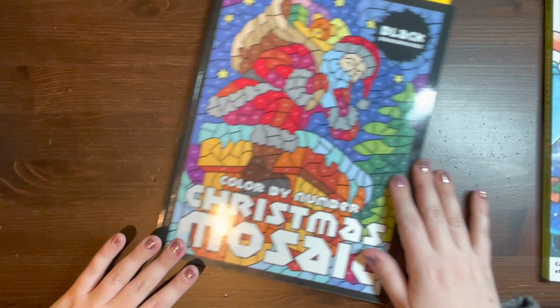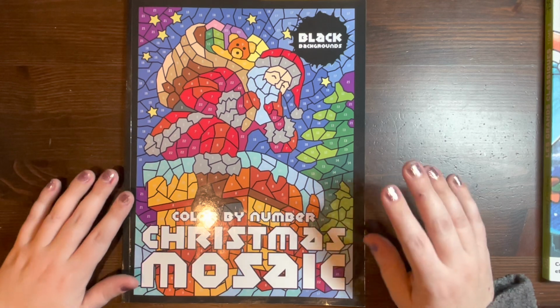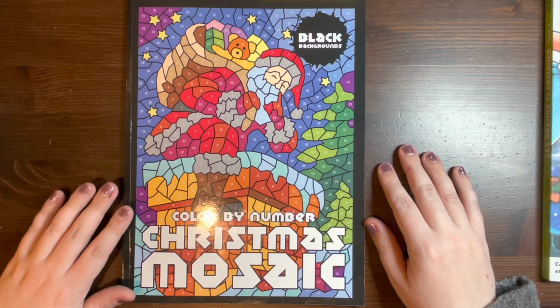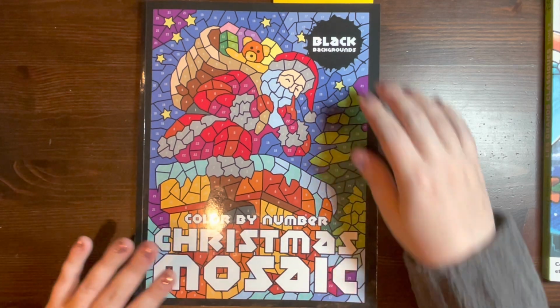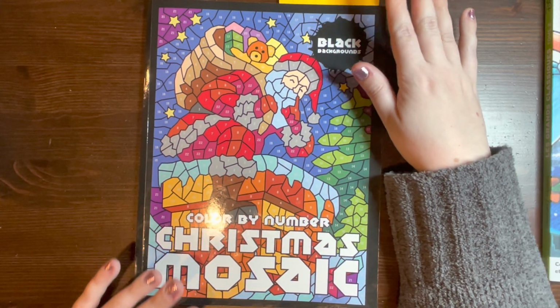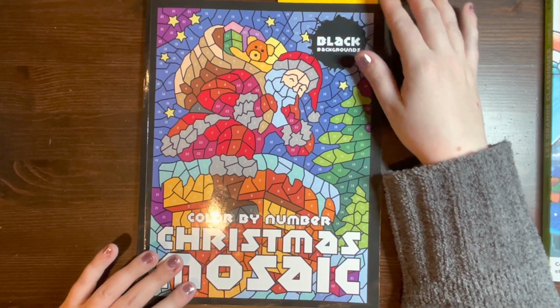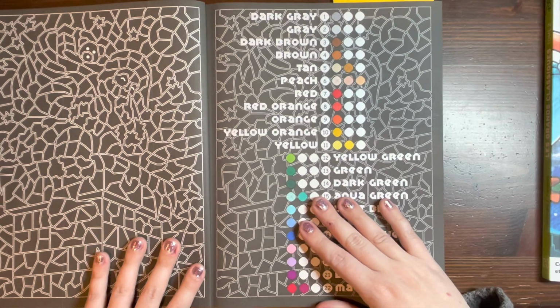I really like those. Next, this is the Christmas Mosaic book by Sunlife Drawing. 1 million people are coloring out of this book. This is by far and away my most colored in book of the season. I absolutely love it. However, I can definitely tell you I'm way burnt out on this book. I colored my last image yesterday, and I'm just like, I've got to take a break from this book because it's just too much.